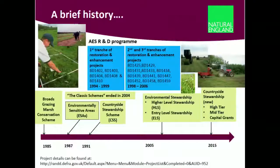So a brief history of agri-environment. Well, the approach of paying farmers to prevent actions leading to environmental damage was pioneered in a trial in the Halvergate marshes back in the mid-80s, where many farmers were basically persuaded not to drain and plough marshland in exchange for payments. Agri-environment schemes formally started in England in 1987 with the environmentally sensitive areas, the ESAs, operating in 22 geographically discrete areas as a response to rapid agricultural intensification and the associated loss of wildlife value and landscape character.